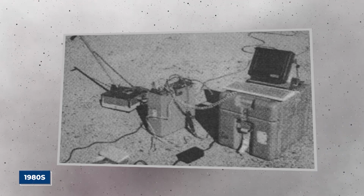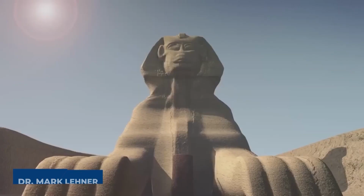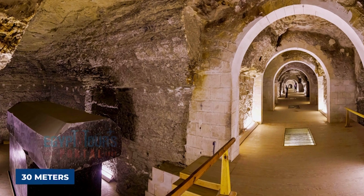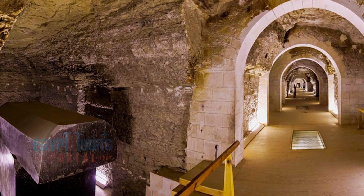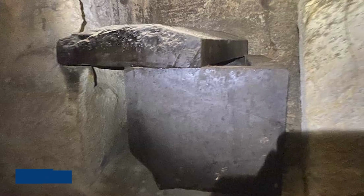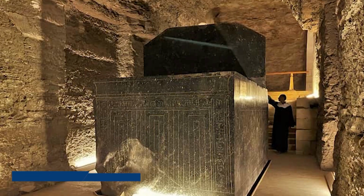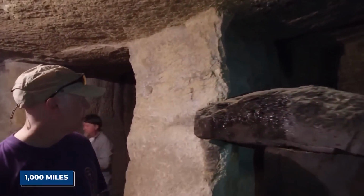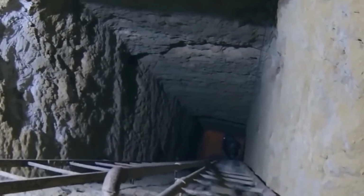Ground-penetrating radar in the 1980s, led by Dr. Mark Lehner, found chambers beneath, some 5 meters high. One tunnel stretches 30 meters, engineered to avoid collapse. Then there's the Osiris shaft, 35 meters deep, with a 40-ton diorite sarcophagus from a rock source 1,000 miles away. No stairs, no paths, just a sheer drop. How did they lower it?